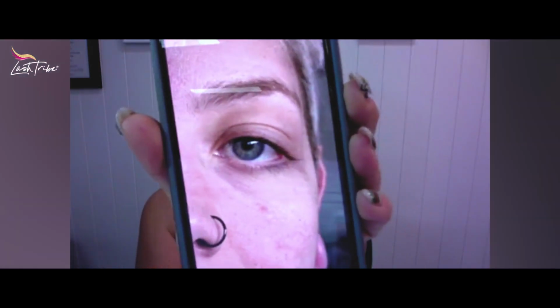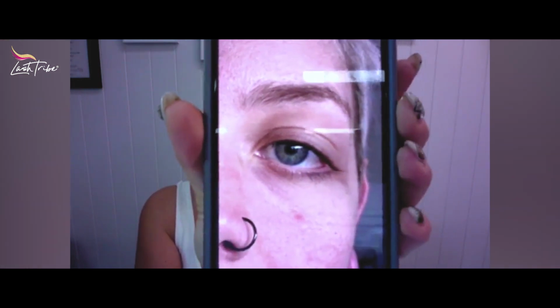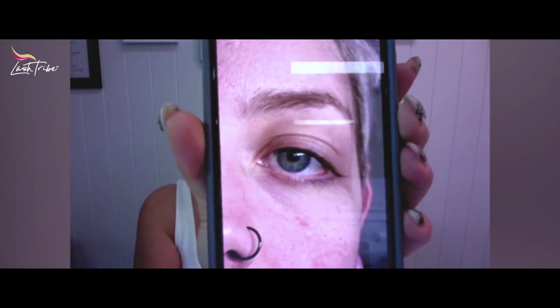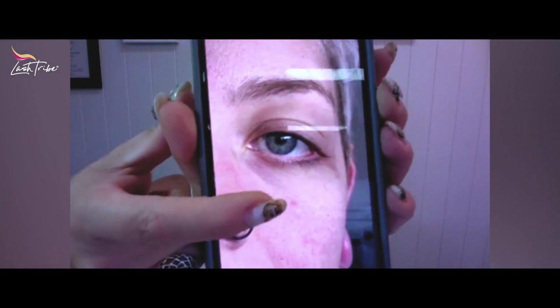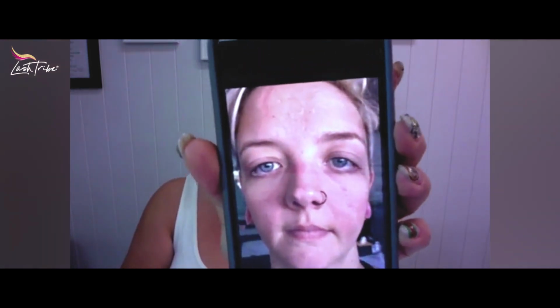So can you see this model? She was a lovely, lovely girl, had actually great lashes to lash. They were very strong, but as you can see, her lashes are pretty straight. They're dead straight in the outer corner. And if you now look at her whole face, her eyes are very, very droopy, yeah? And don't leave any negative comments, you girls.